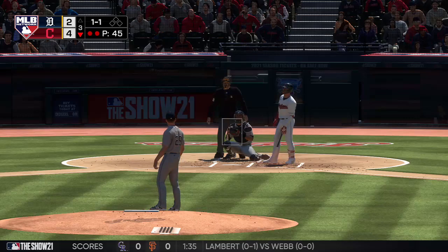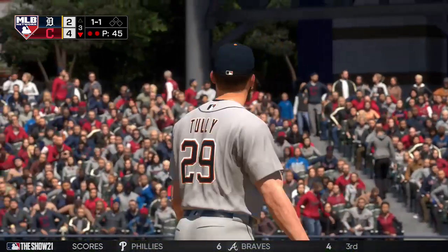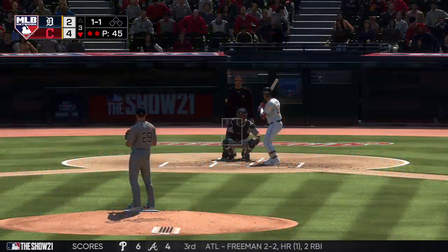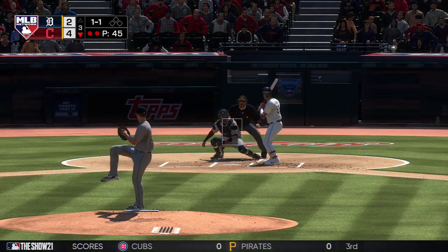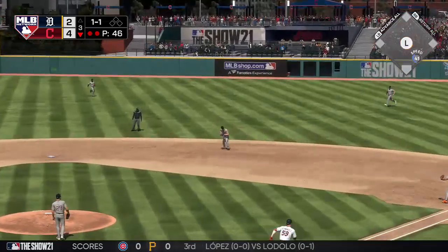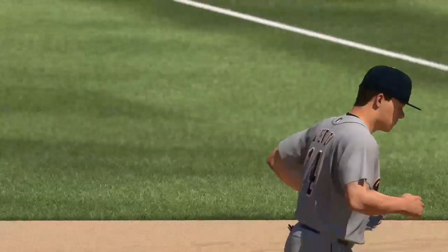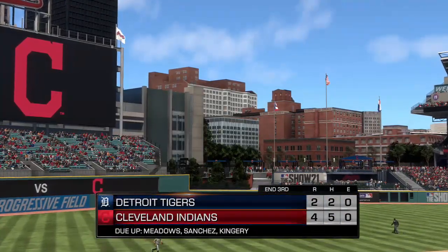And that misses downstairs for a ball, 1-1. Hey, that backdoor breaking ball just missed. He had a chance to run it to 0-2. The 1-1. This should end the inning as it's sent out to second. Throw cleanly into first, and that ends the inning. Down in order go the Tribe, as they can't add to their 4-2 lead.